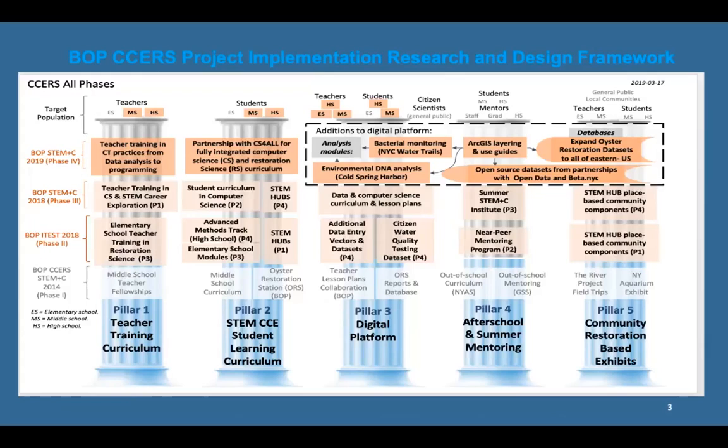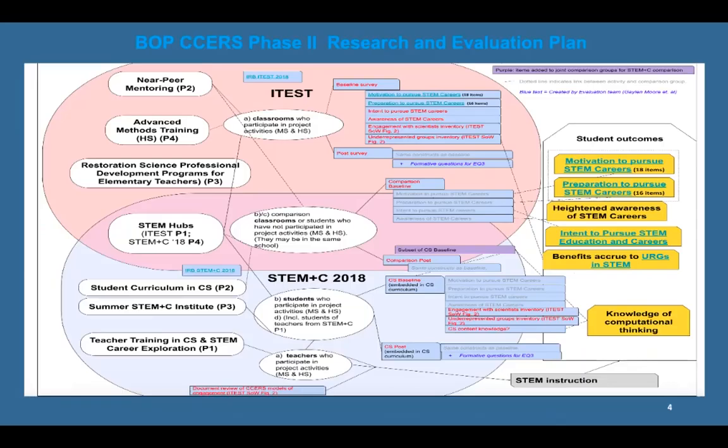These are the pillars. I won't go into detail given the time limitation here, but you can see that there's been some transition with each of them to make sure that each of the pillars are functioning correctly and properly. There's a dual plan within each of the projects, the iTest project, which is phase 2, and the STEM plus C project, which is phase 3. There's a research and evaluation plan. The research carries out the goals of the project, and the evaluation determines the efficacy of each of the projects to make sure that everything is going smoothly and correctly, effectively, and efficiently.